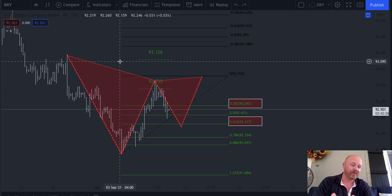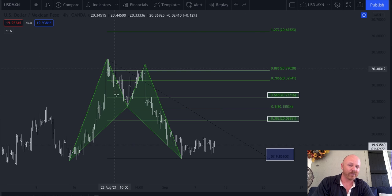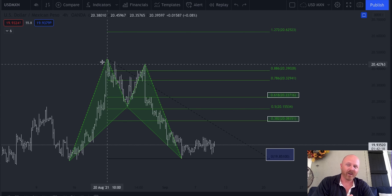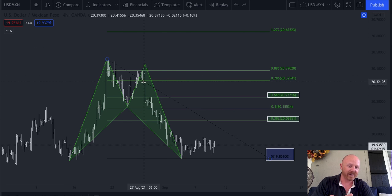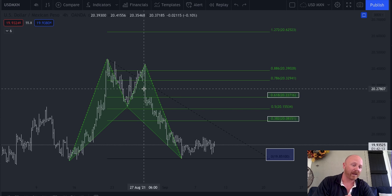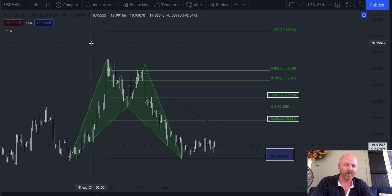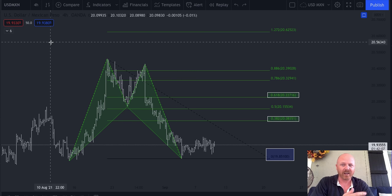Now, I posted a Forex setup because you guys know I trade harmonics, and beautiful. Look at this bat. This is a bullish bat. It's a beautifully proportioned bat on the USD MXN. I want to share this with you guys because harmonics apply in different financial markets, okay? And we got a nice bounce up here from the USD MXN. This is a dollar versus peso.